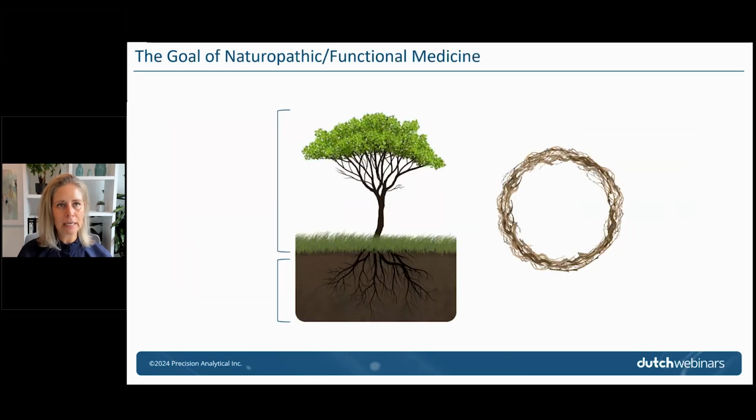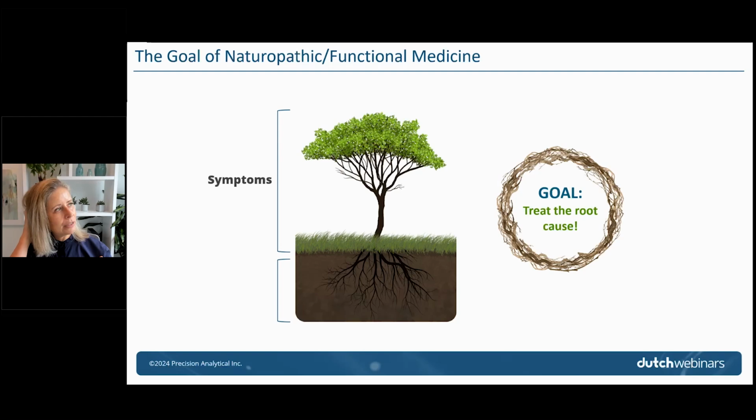So, of course, the goal of naturopathic and functional medicine is we want to find and treat that root cause. We don't want to just suppress symptoms. With acne, there's a lot of symptom suppression. The woman, you can go on spironolactone, you can go on birth control. There are oral antibiotics for everybody. There are a lot of topical antibiotics and harsh things like retinols to dry up the skin. And then in the worst case scenario, there's isotretinoin, which we used to call Accutane, but people still call Accutane, which is a pretty toxic drug.